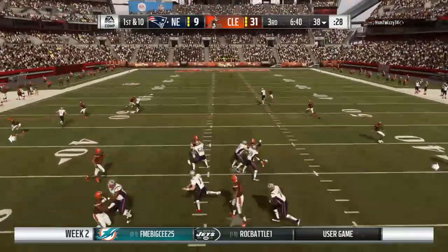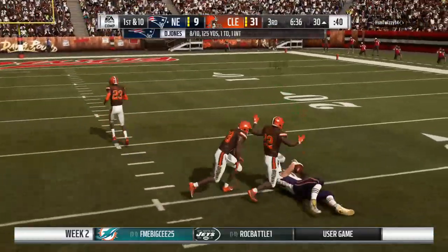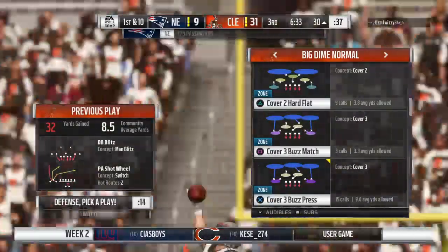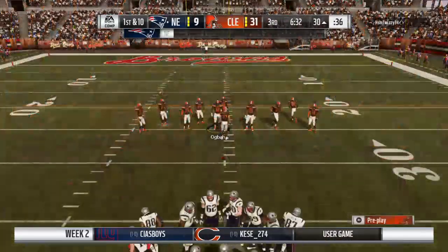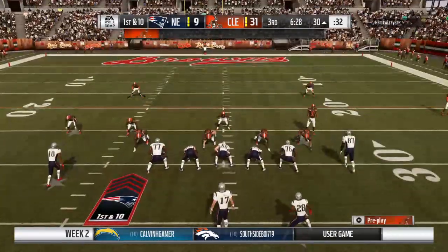On 1st and 10, Jones. And that's caught inside the 35. And he's got this to the 30 before being taken down. A gain of 32 that time. So the big play has him all the way down to the 30 now for 1st and 10.